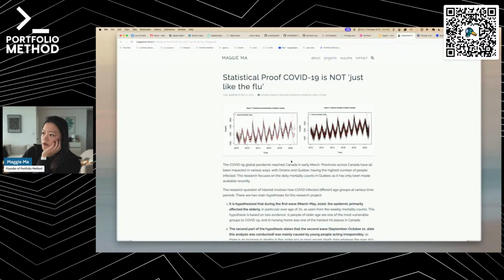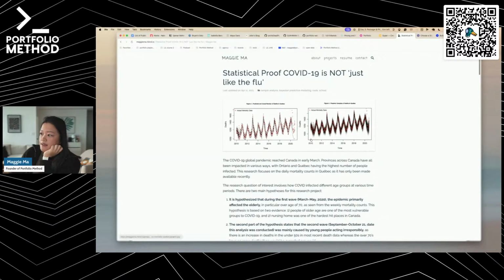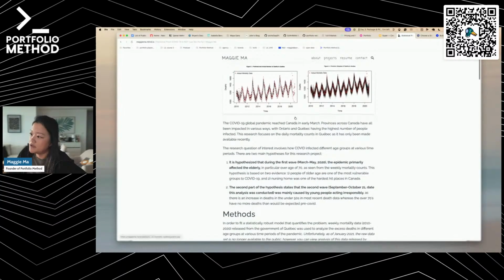For example, this one, statistical proof that COVID-19 is not just like the flu. I did Bayesian predictive modeling where I take into consideration death mortality data from the past 10 years with a seasonal variation. So in the wintertime it's going to go up, summertime it's going to go down. And generally it's trending up. But if we're continuing that trend, it still wouldn't go as high as the actual data that we're seeing today. And so this is what this project was about.